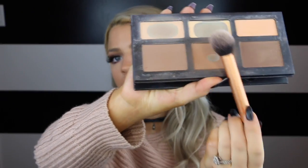Alright, so now that that's all blended, we're going to take a highlighting shade. I'm going to take my Kat Von D palette and the Lyric shade, so it's the banana shade in the middle, right there. And anywhere that I highlighted, I'm going to press this into my skin. So under my eyes and pressing. You never want to drag because you're going to move your product.